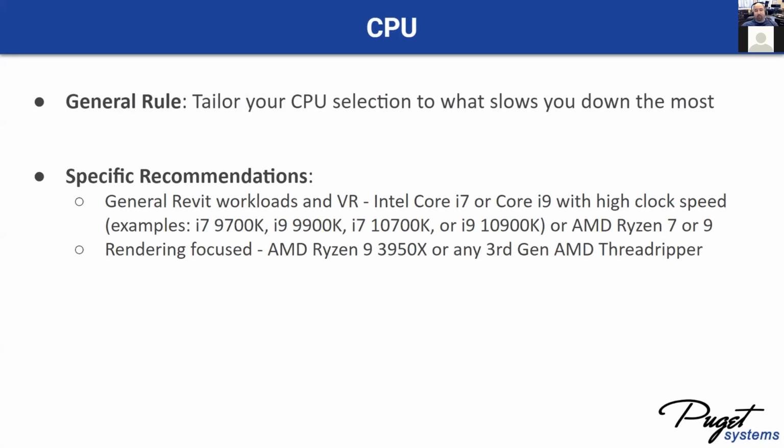Some specific examples available today would be like the Core i7 9700K or i9 9900K, which have just been replaced as of today, though it'll take a few months for this to really work its way into the market, with the 10700K and 10900K. Or if you're on the AMD side of things, they make great processors nowadays too. Any of their Ryzen 7 or Ryzen 9 chips, again with a high clock speed, and particularly the 3rd generation chips. You can still find some older 2nd and 1st gen ones that aren't as good, but the 3rd gen ones, which will start with a 3 in the model name, are all pretty solid.